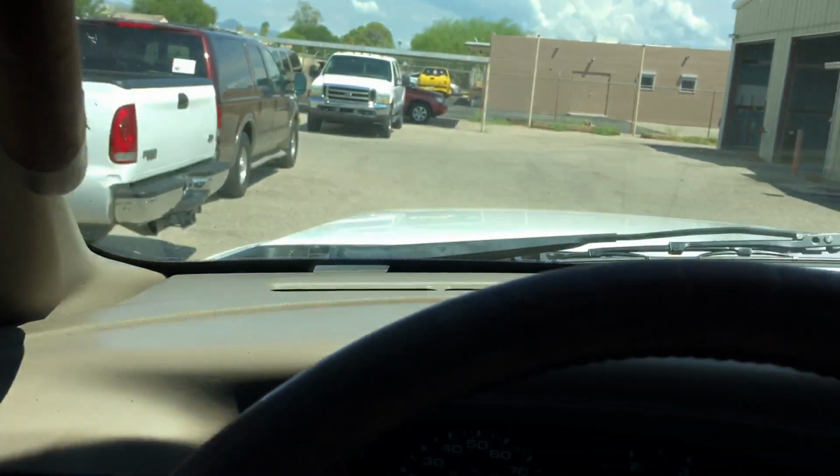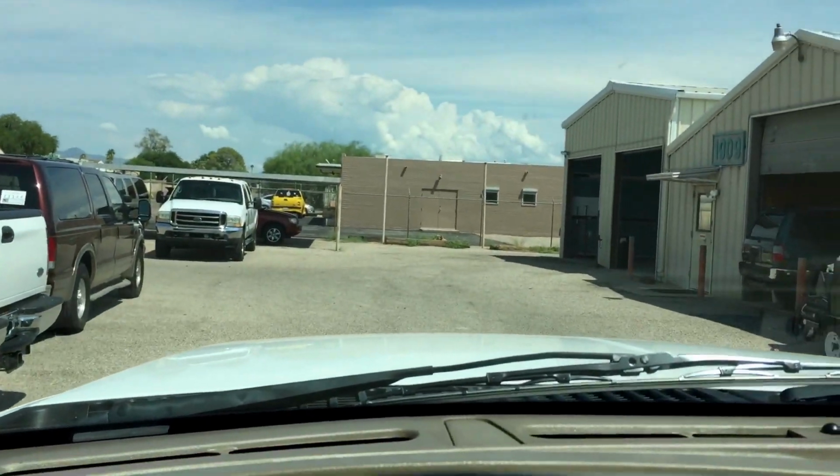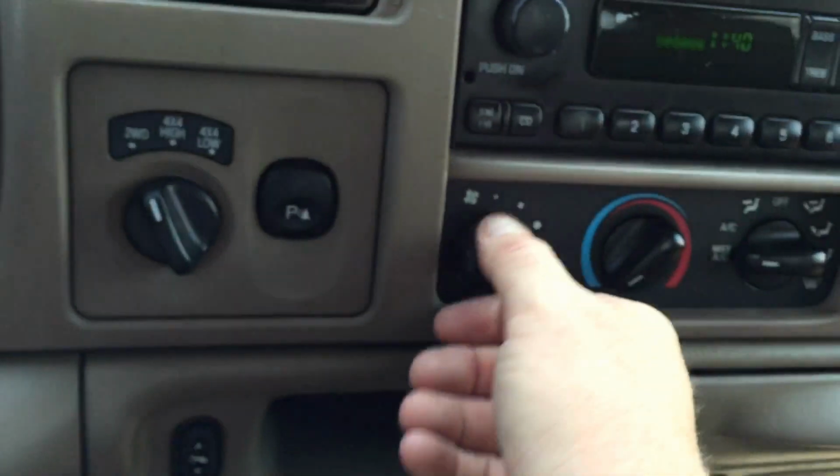Ooh, and the air works. Thank God. It is freaking hot today. A lot of rain lately. It's about 102 or 103 right now. It's going to rain again in a couple hours. Monsoon. All right, there's your air.